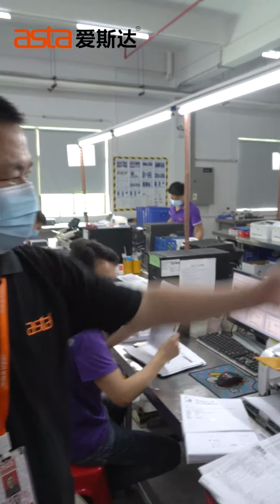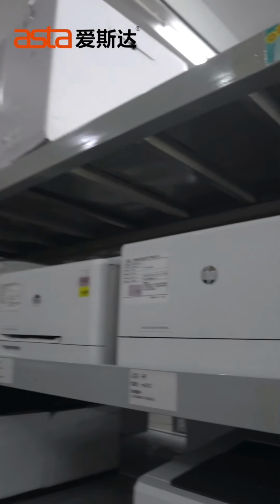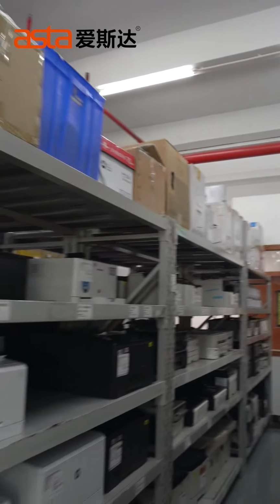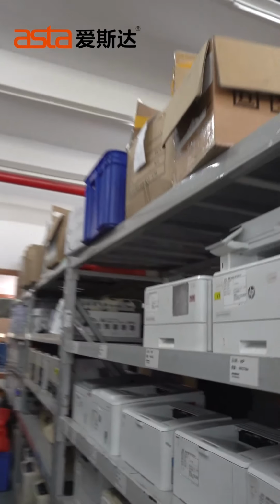Okay. You can see that this is the place for all kinds of sample printers. Once we have the orders from the customers, we will take the models according to what the customer needs. We have many kinds of printers.